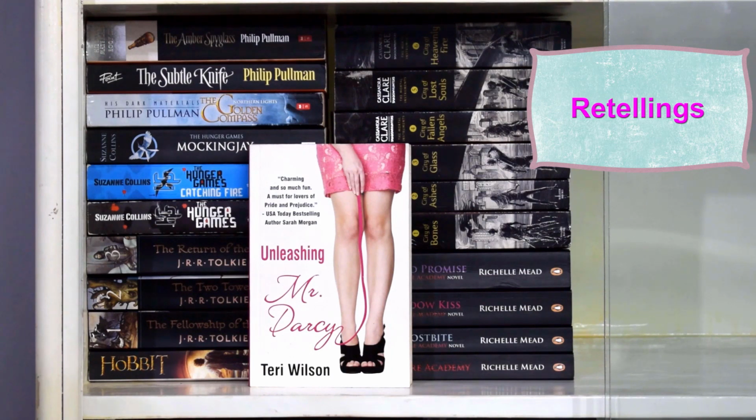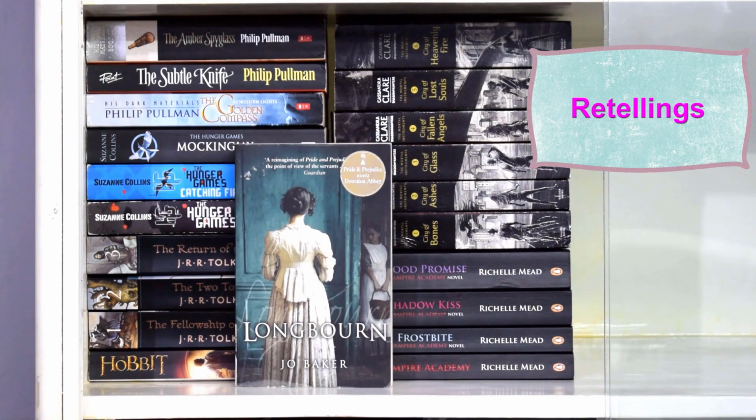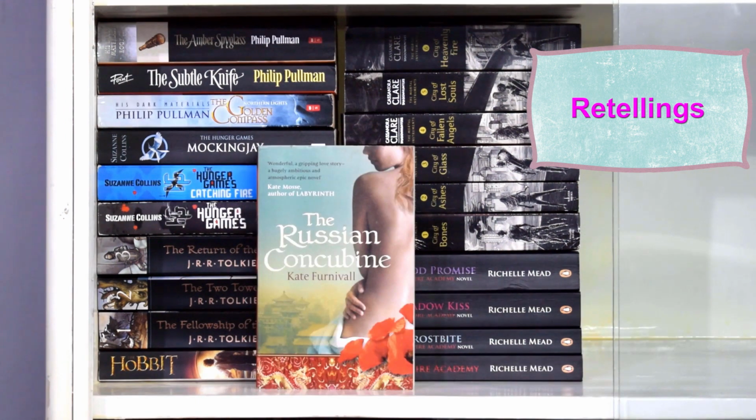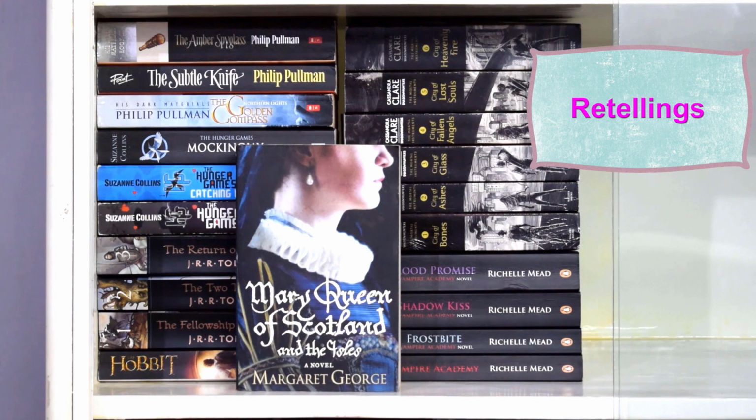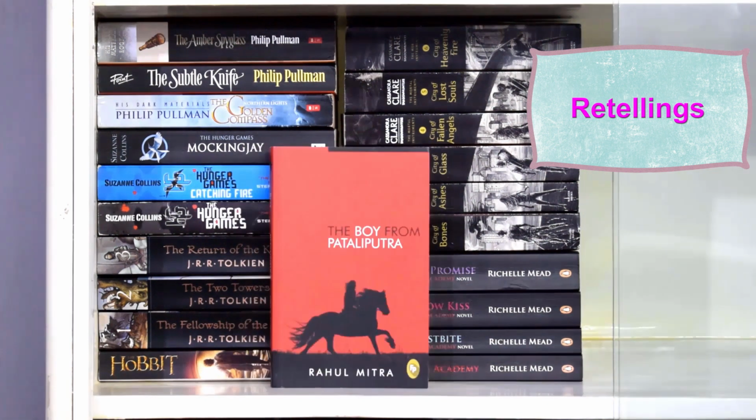Darcy by Terry Wilson, Pride and Prejudice and Zombies by Seth Graham Smith, and Longbourn by Joe Baker. These are 3 retellings of Pride and Prejudice. The Russian Concubine by Kate Furnivall, Mary Queen of Scotland and the Isles by Margaret George, The Historian by Elizabeth Kostova, and The Boy from Patliputra by Rahul Mitra, P.S.